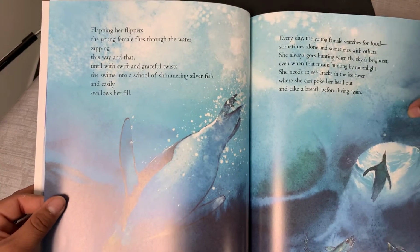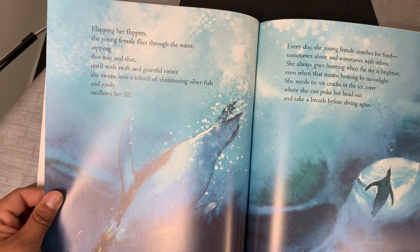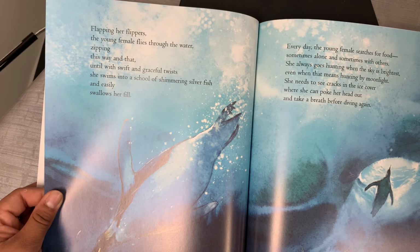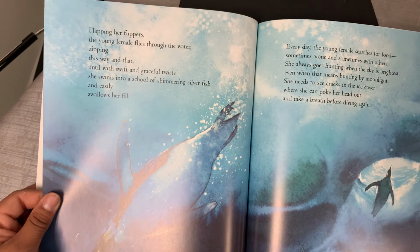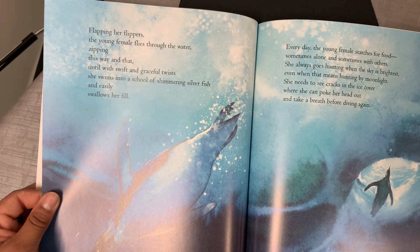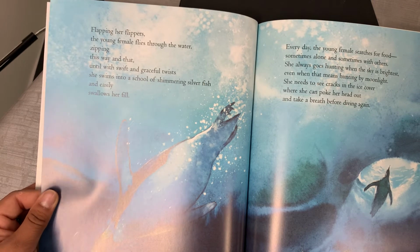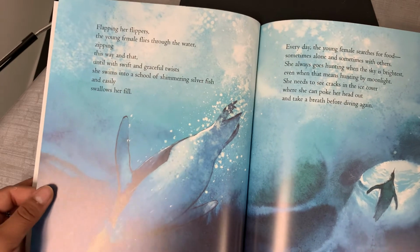Flapping her flippers, the young female flies through the water, zipping this way and that until, with swift and graceful twist, she swims into a school of shimmering silver fish and easily swallows her fill. Every day, the young female searches for food, sometimes alone, sometimes with others. She always goes hunting when the sky is brightest, even though that means hunting by moonlight. She needs to see cracks in the ice cover where she can poke her head out and take a breath before diving again.